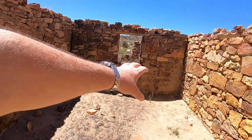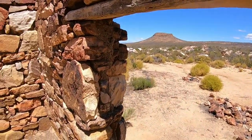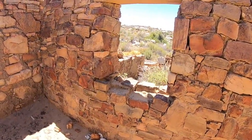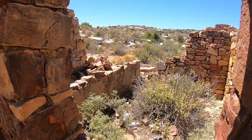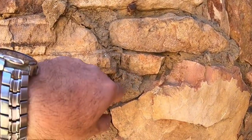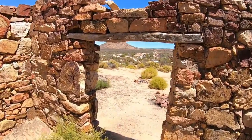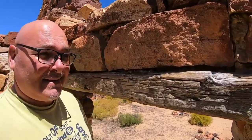Obviously, this is the living room. There's the bedroom. There's the kitchen. No, there's the toilet. But yeah, amazing, eh? Absolutely amazing. This must be the garage for the ox wagon, or a separate entrance, granny flat. Yeah, you can see well. Wasn't built for big people like me.